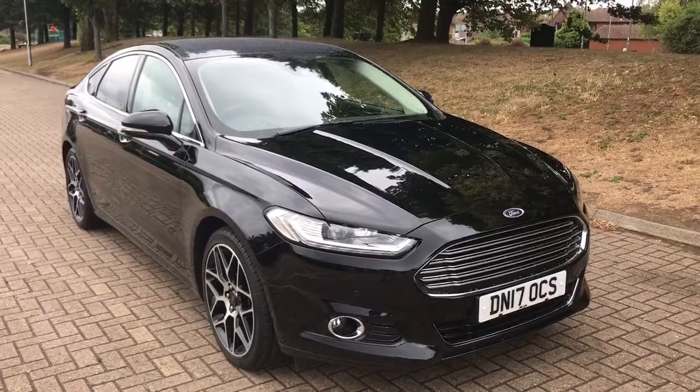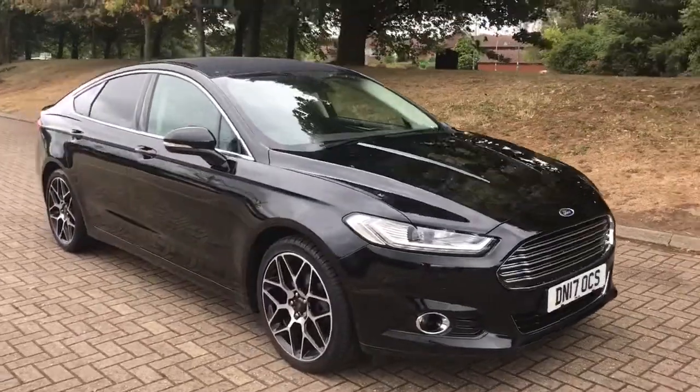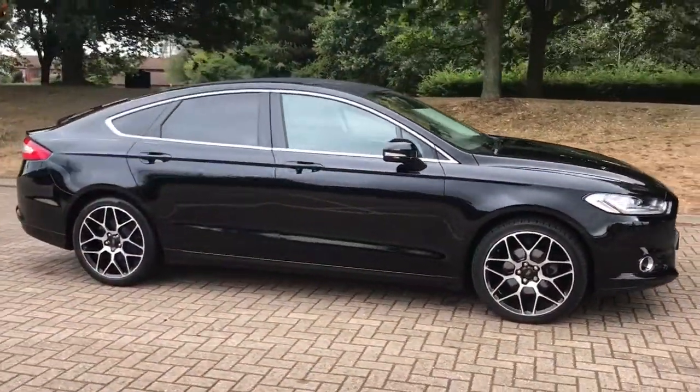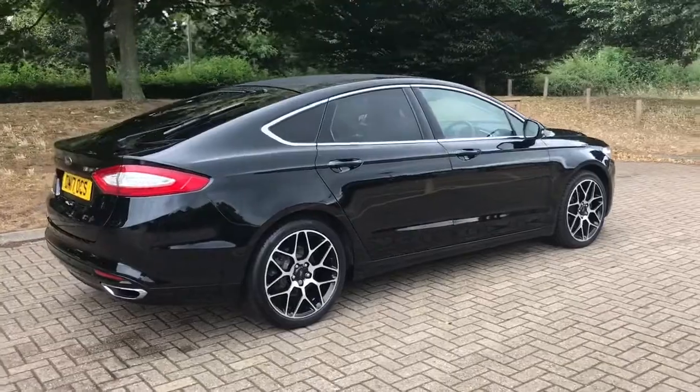So here we have the Ford Mondeo Titanium X-Pack Power Shift, which is the automatic, on a 17 plate. I'm going to start off by showing you around the outside of the car, and then we'll hop in and run through some controls on the inside. But from the outside you can see that it's a 5-door car with alloy wheels and tinted windows.